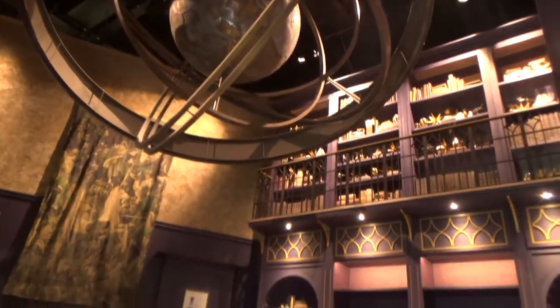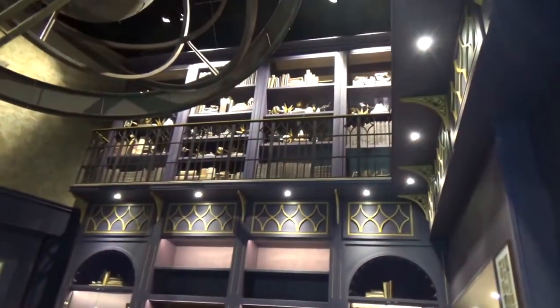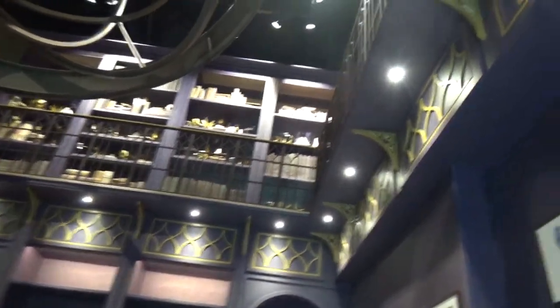And another change is the gift shop. Yo, this place is looking like Diagon Alley. Yep, here's the room where everything costs a hell of a load of money. Oh my god. They go all out here. They went all out with the gift shop as well.